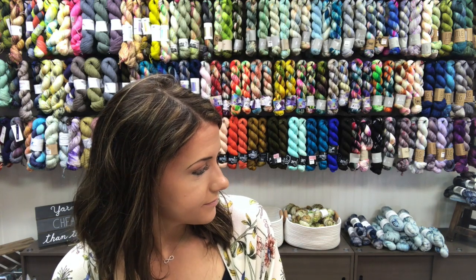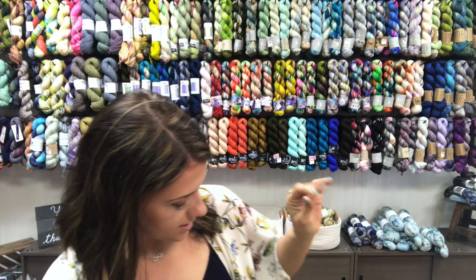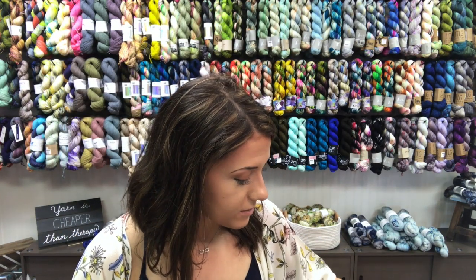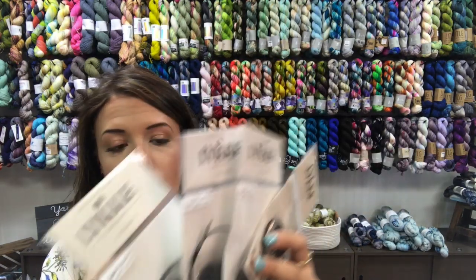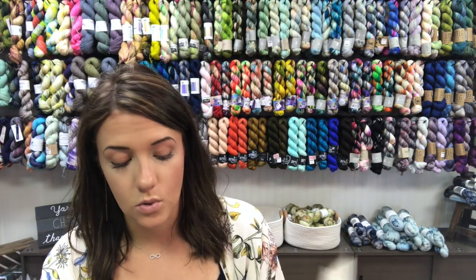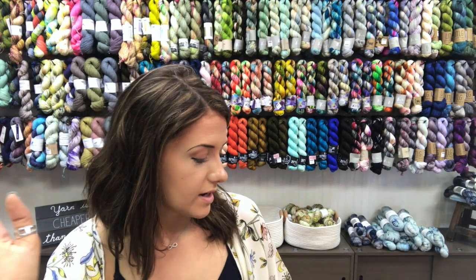Okay. I'm trying to think if I've forgotten anything. Oh, yes, I have. There's a whole pile down here. Some other things that we got in, not quite as amazing as yarn, but if you were looking for Leike cords, we are restocked in 16 through 32 inch cords. We don't have those super long ones yet, but we at least have those now.